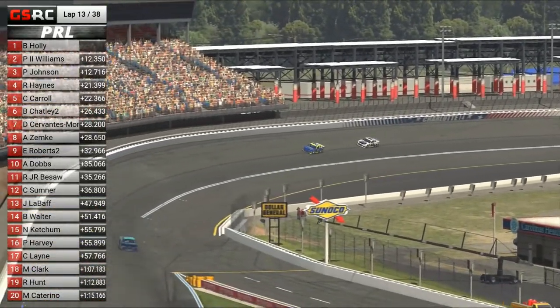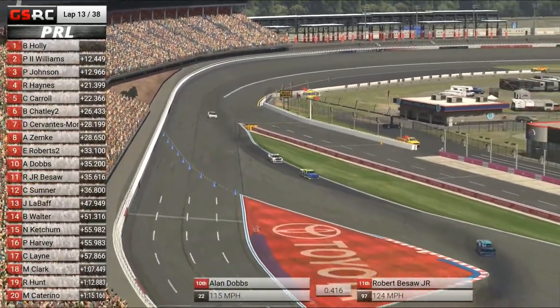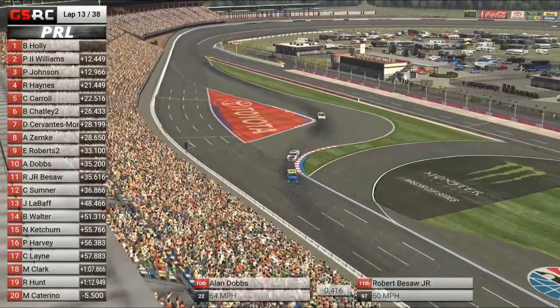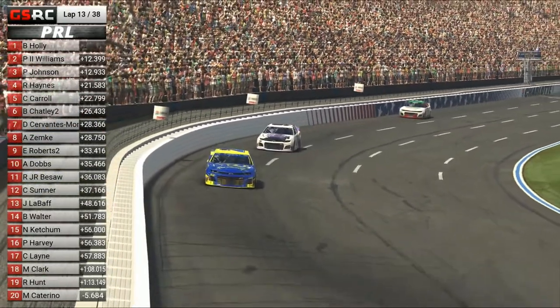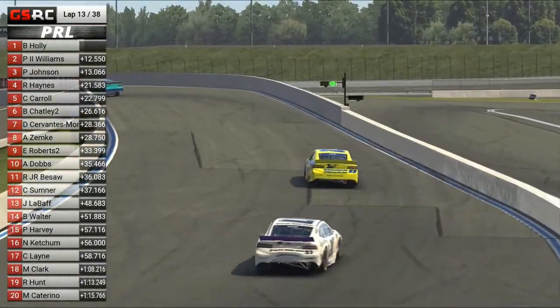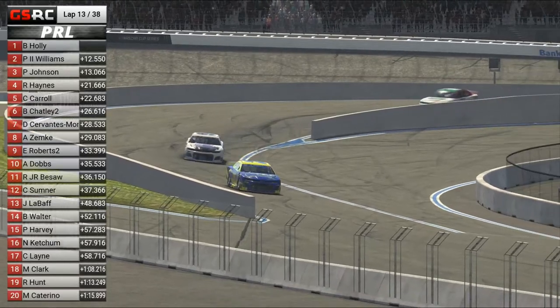But maybe if you get a tough customer and it is hard to pass around here, it can come to the point where you just sort of have to go, okay, there's a little bit of an opportunity to slide up the inside here in maybe a place where you might otherwise think better of it. And there's the possibility of contact there. I would say turns 5 and 6 are probably a good area for that kind of move.